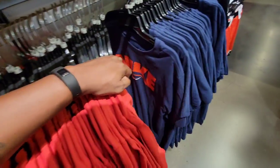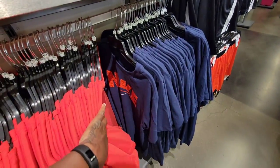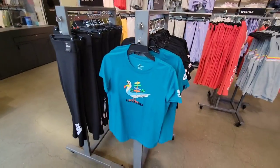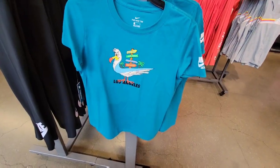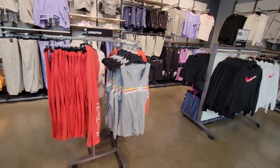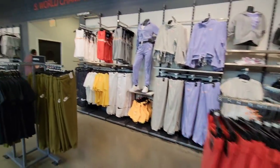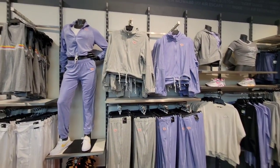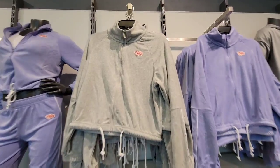What's this blue one over here? Nike tee. That blue one is that tee right there. Clothing section is fire, man. They got a lot of dope stuff here, you know? I got to come up here and give some more time to this because I do know we got women in the squad. These things is dope.